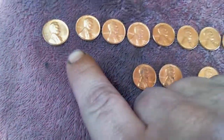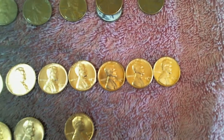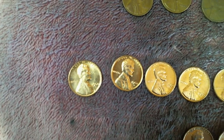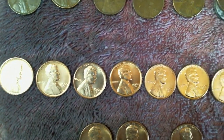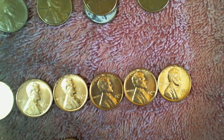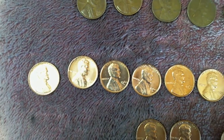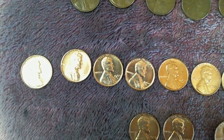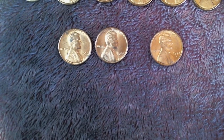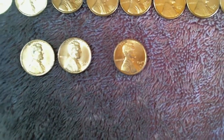And then we got 1, 2, 3, 4, 5, 6, 7, 8, 9, 10. I'm going to call them uncirculated, aside from that one. That one's got a little scratch on it. All the rest of them are perfectly brand new, right out of the mint packaging. 1960 Denvers. Can't say that I've had that before. That's pretty cool. I'm going to check them for errors, and I'll continue this video if I do find anything. And then we had 3 other AU-ish. That 59 does have a little stuff on it. We got a 66 and a 74.